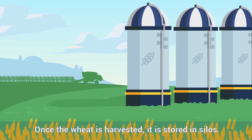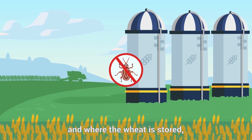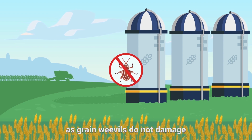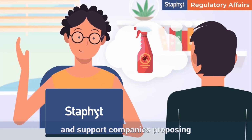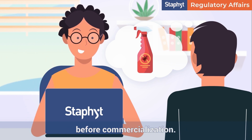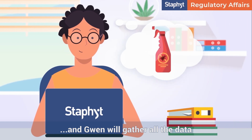Once the wheat is harvested, it is stored in silos until it is processed into flour. The silos must be disinfected, and where the wheat is stored, care must be taken to ensure that insects such as grain weevils do not damage the precious goods. Maria and her colleagues advise and support companies proposing new biocides products on the studies to be carried out before commercialization. As before, the tests to be performed are entrusted to specialized laboratories, and Gwen will gather all the data to compile the registration file.